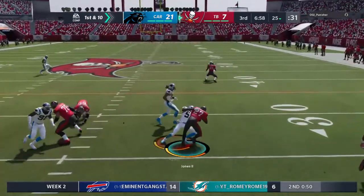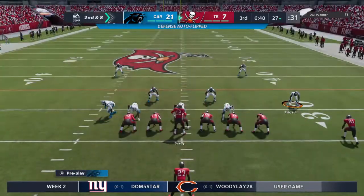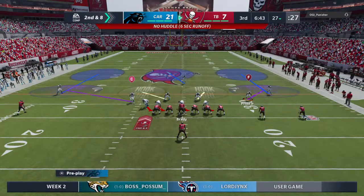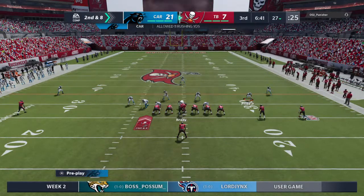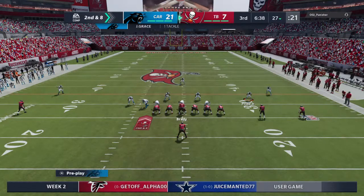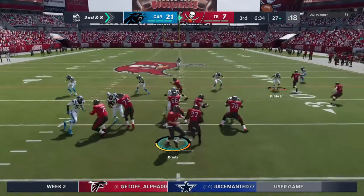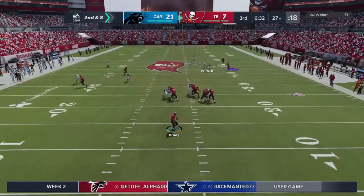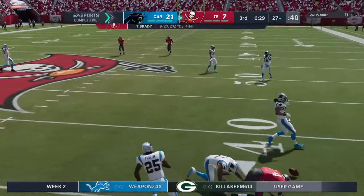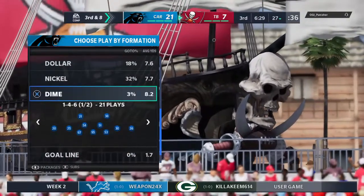The second half starts with a carry by Jones. And he's upended after a gain of 2 out to the 27. 2 yards on the pickup there. It'll be 2nd and 8. They fake the handoff. Now Brady. And this one incomplete. Too much contact to hold on to that one, and it's 3rd down.